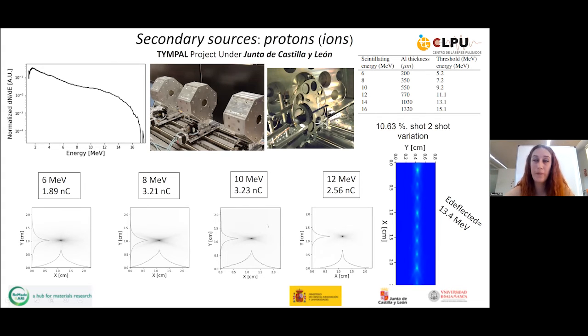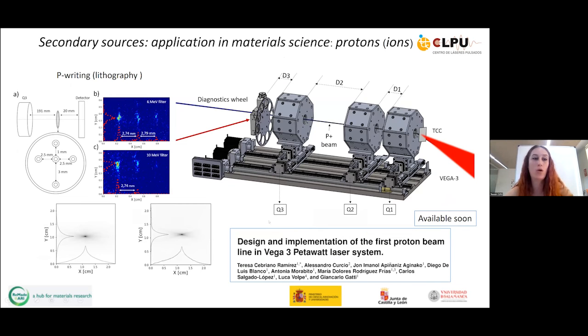In this experiment, we also explore a possible application related to lithography or proton writing. This is the setup. We place this mask in between the third quadrupole and the detector wheel. And in this way, we could reduce the spot sizes at the focal plane. As you can see here, the RMS is about 1 millimeter, down from 1 centimeter that was before. Also, the pinhole of the mask can act as an energy selector due to the focusing process.